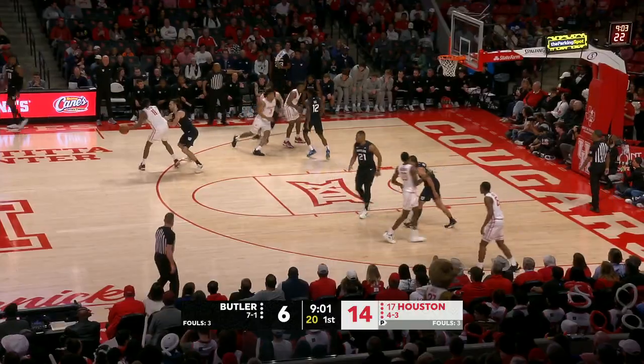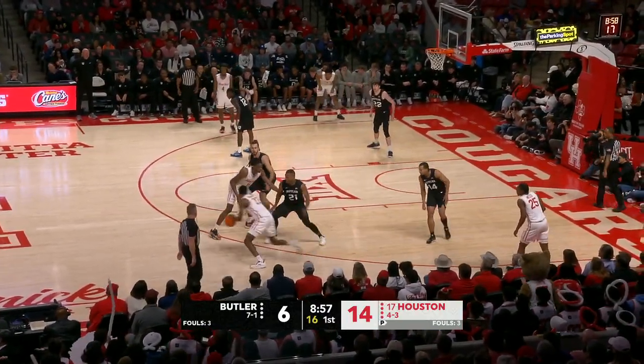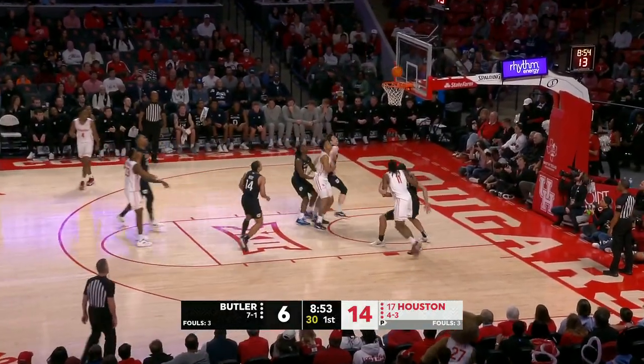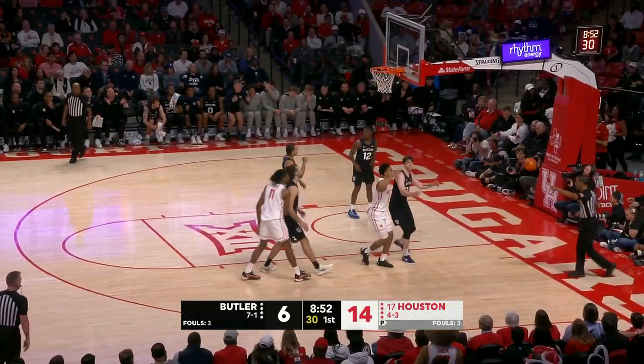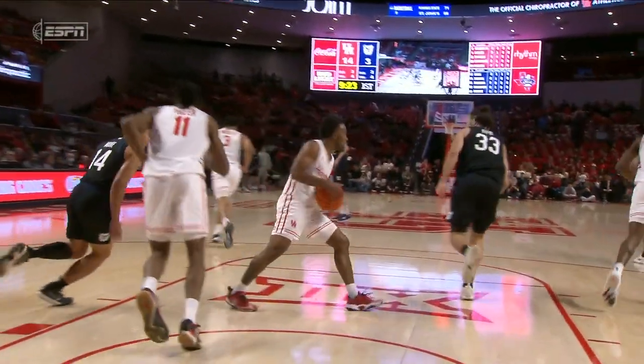That's the first made three. Did they rule it a 2? Foot on the line? His foot must have been on the line. And now they're saying it's a 3. And a foul, and it's on Houston going for the rebound. One more look at it, but it appeared Moore was behind the line, and they've ruled it a 3 for the time being. That's just good effort, though, defensively.